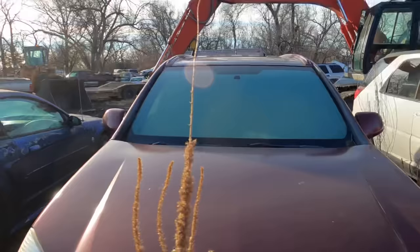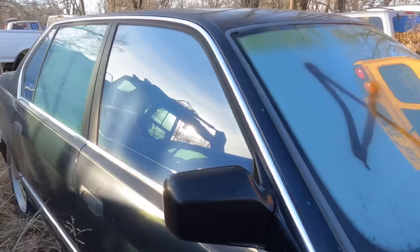We've got this row of cars here. I guess we'll start down here with the Beamer and work our way back to the end. See if we can find something good in the BMW. This is the car that's got the $1 million in it.